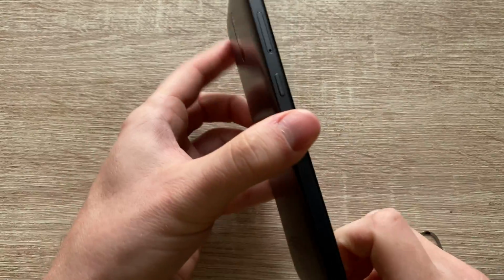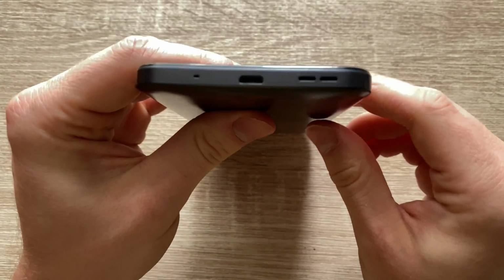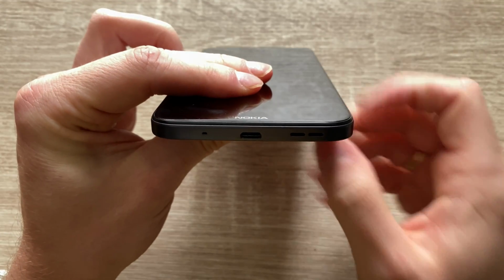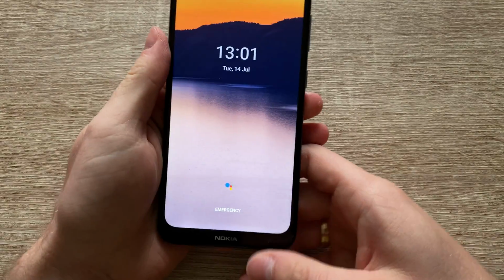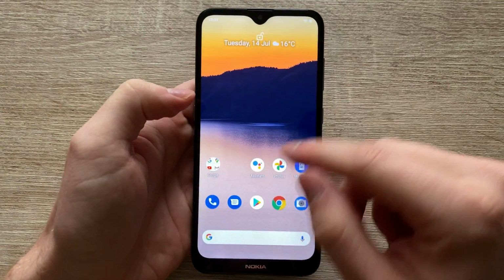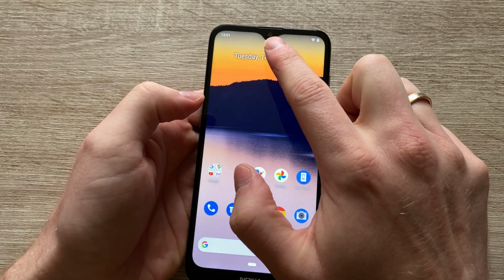You can have 2 SIM cards and a memory card. Not bad considering the price of the handset and that it's running the stock Android experience. So we've got the micro USB port on the bottom, microphone, and a bottom firing speaker as well. Again, not bad.